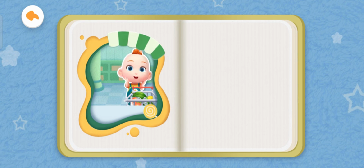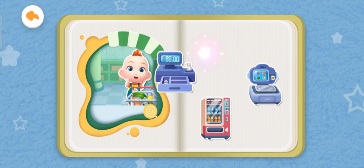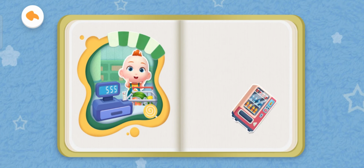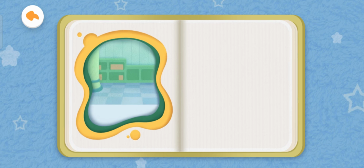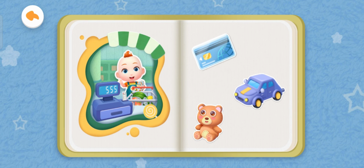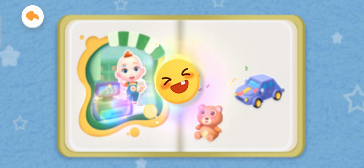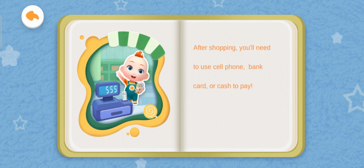Where to pay after they finished buying the groceries? Checkout counter, weighing area, beverage machine. After shopping, you'll have to pay for it at the checkout counter. How do they pay? Pay by bank card, car, doll. After shopping, you'll need to use cell phone, bank card, or cash to pay.